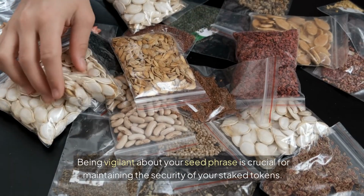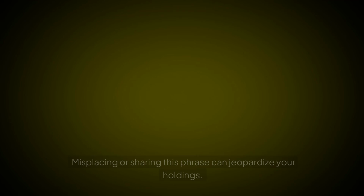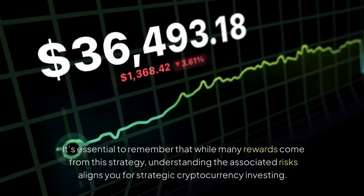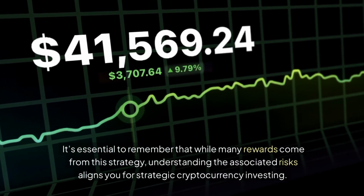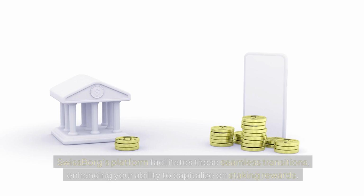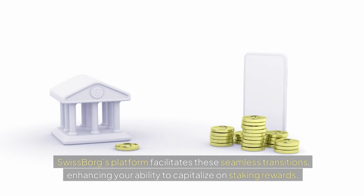Being vigilant about your seed phrase is crucial for maintaining the security of your staked tokens. Misplacing or sharing this phrase can jeopardize your holdings. It's essential to remember that while many rewards come from this strategy, understanding the associated risks aligns you for strategic cryptocurrency investing. SwissBorg's platform facilitates these seamless transitions, enhancing your ability to capitalize on staking rewards.